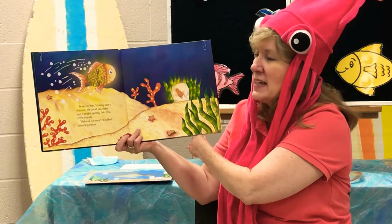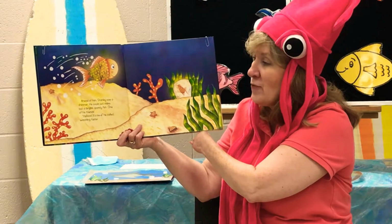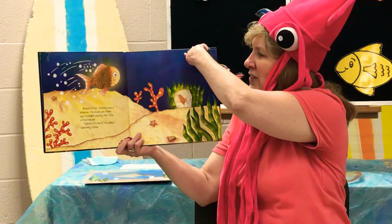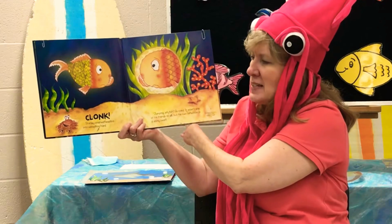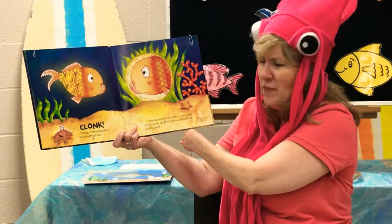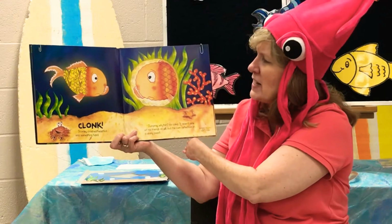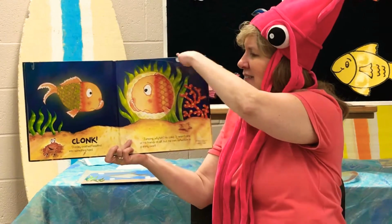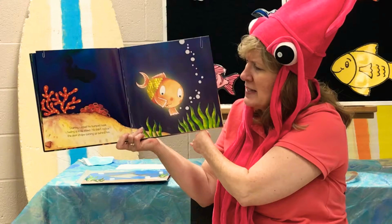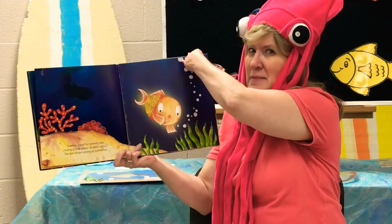Ahead of him, Stanley saw a shimmer. He could just make out a bright, sparkly fish. One of his friends. "Hello, it's me," he called, swimming faster. Clonk! Stanley crashed headfirst into something hard. "Jumping jellyfish," he cried. It wasn't one of his friends at all, but his own reflection in a shiny pearl. Stanley rubbed his bumped nose, feeling a little dazed. He didn't notice a dark shape coming up behind him.